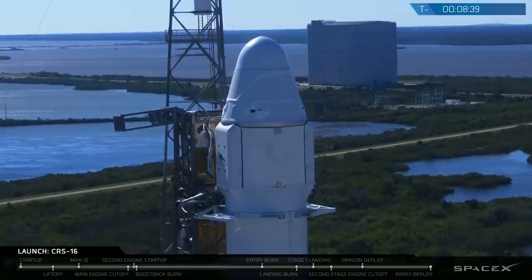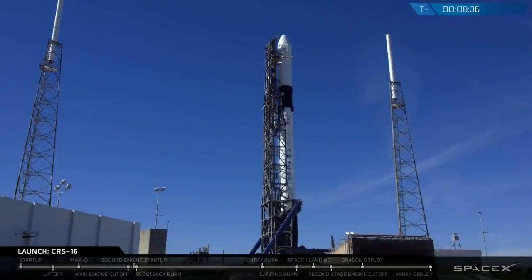and we are under contract with NASA for a total of 26 cargo resupply missions. We're currently just flying cargo missions, but very soon we'll be flying humans to space as part of NASA's Commercial Crew Program, with our first uncrewed demonstration mission, Demo 1, targeted for January of next year.